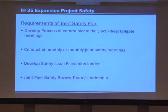give some input. Some other requirements in the general notes: develop a safety issue escalation ladder where safety issues can be tackled and discussed, and a joint peer safety review team between TxDOT and the contractor.